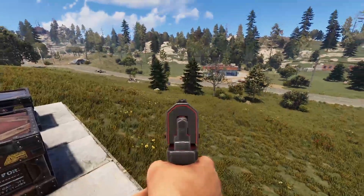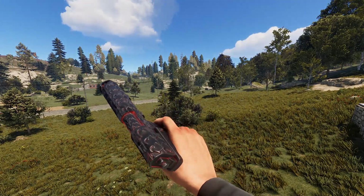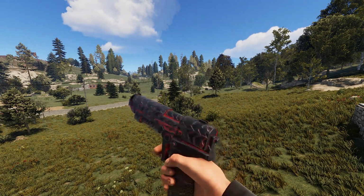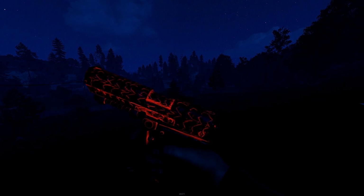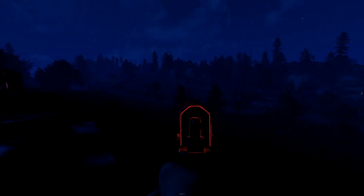Next, we've got a continuation in the Forged set with the Forged pistol. Aiming down the sights here, you've got some nice little glowing parts. This is the only glowing weapon I have in the set, so we're going to turn it dark and take a look at it right now. There you go. Look at that. It looks like it's fresh, still glowing out of the forge, which of course is the whole point of it.